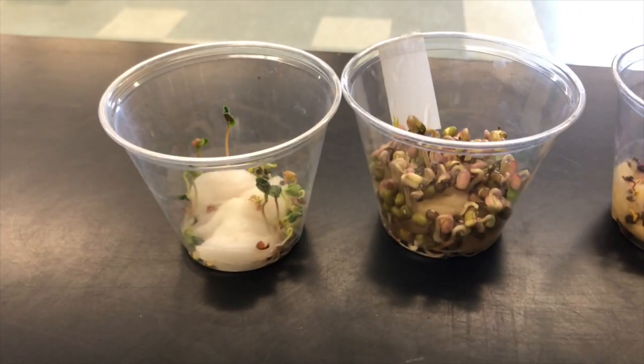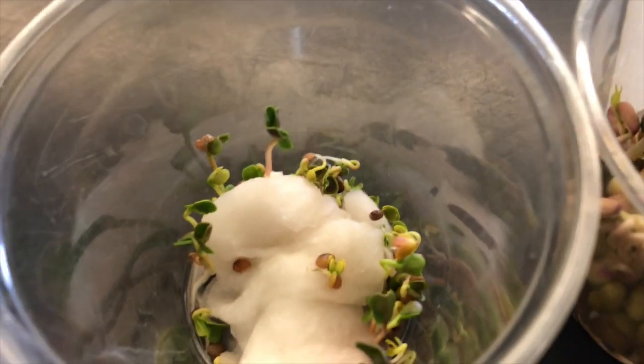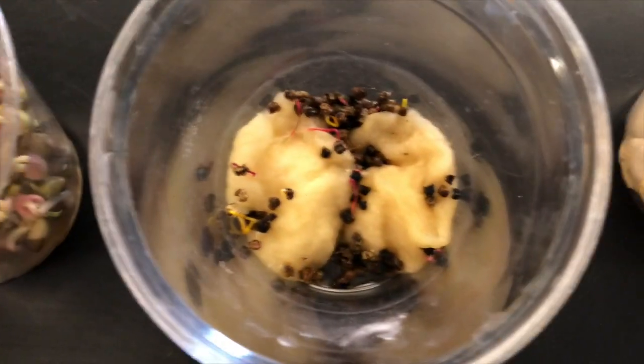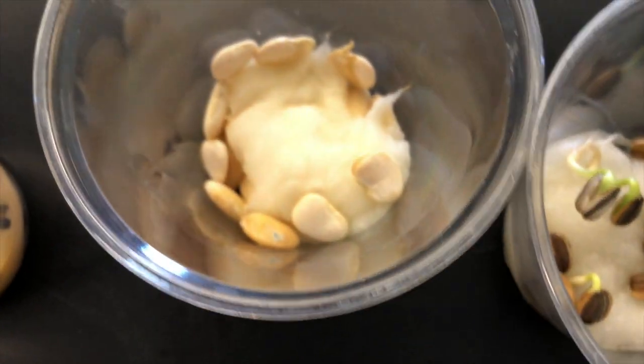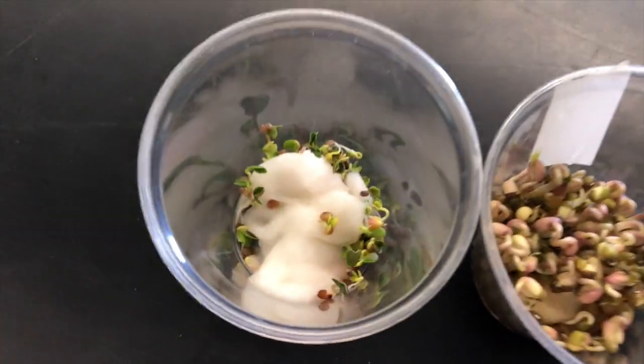So boys and girls, this is now a week later. So we put those seeds in a cup with some cotton ball, and we added a little water to the seeds. And now it's 1 week later, and we're gonna take a peek and see how each one of those seeds is doing.